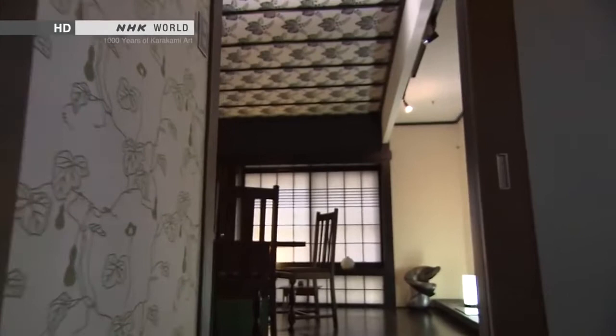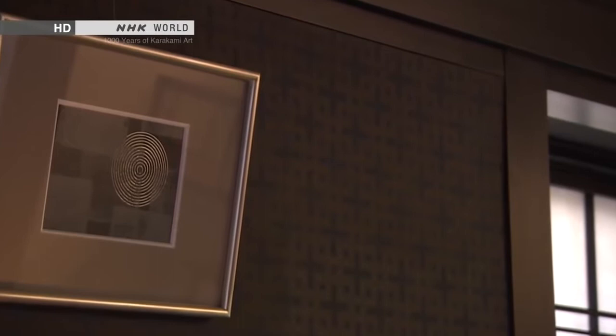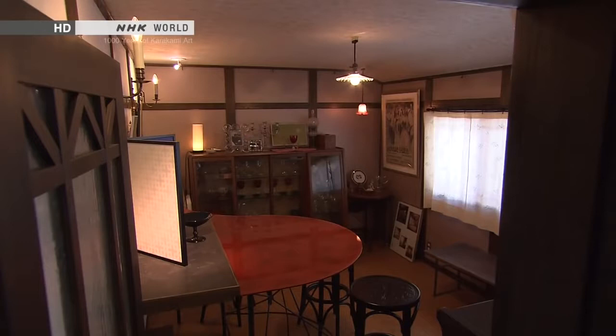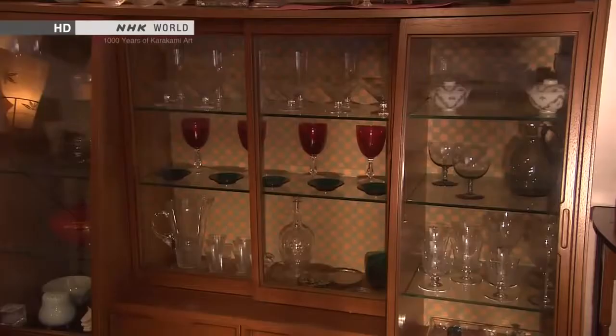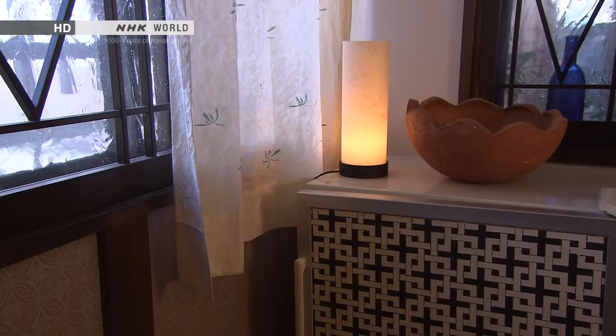Seiji has a katakami showroom in his studio. He wants to demonstrate that katakami can be used for ceilings as well as walls. This shows how katakami can be used to accent a Western-style room. This table has an embedded design of fern leaves, and the cupboard is also decorated with katakami. This curtain has a katakami design on it too, showing it can also be used on textiles.